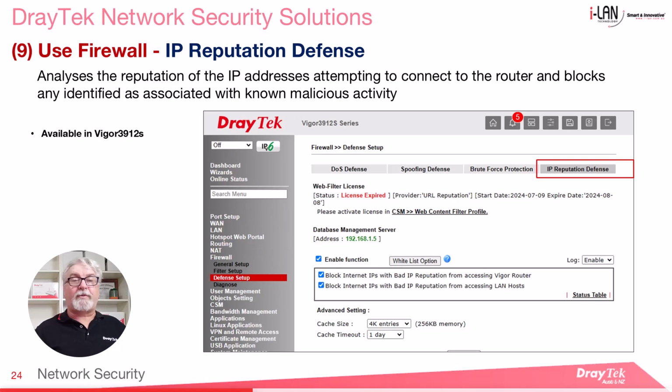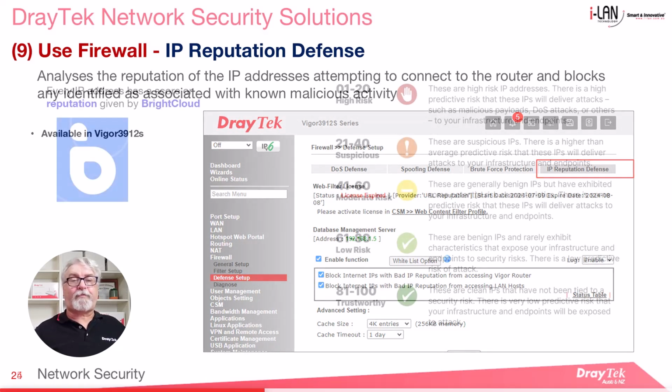A new firewall feature is IP reputation defense, which is currently available in the Vigor 3912S router, but will be added to other higher-end routers in due course. It's part of the Web Content Filter license and works by analysing the reputation of the IP addresses attempting to connect to the router and blocking any identified as associated with known malicious activity. This helps prevent attacks from known malicious IP addresses and reduces the risk of security breaches.